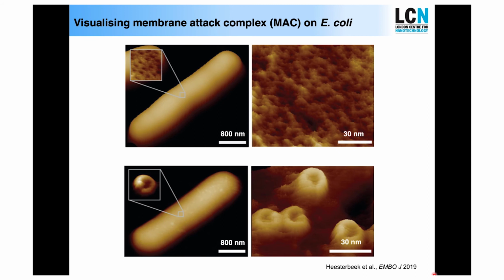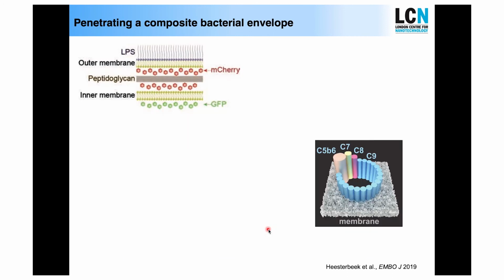As imaged by AFM on live bacteria, the membrane attack complex looks as follows. We can start off with the bacteria displayed as a sort of cigar. This is E. coli again, as before. We can zoom in and resolve actually quite some detail about the outer membrane, which is at the moment somewhat hard to identify still, but that's something for a different talk. And when we expose them to membrane attack complex, we see a bit more protrusions on the surface of the bacteria, and if we zoom in, we can resolve here these pores at a few nanometers resolution, clearly targeting and porating the outer membrane.